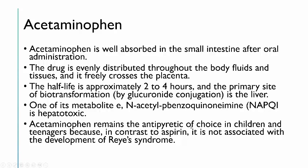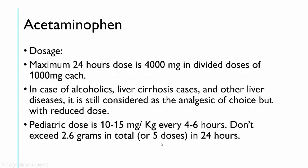Acetaminophen remains the antipyretic of choice among children and teenagers because it is not associated with the development of Reye's syndrome, which is quite possible if you give children or teenagers aspirin, that they may develop that.